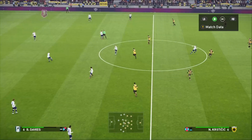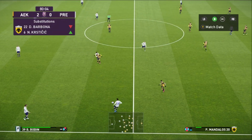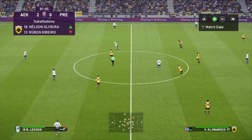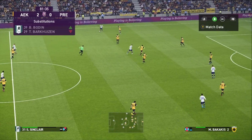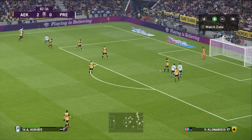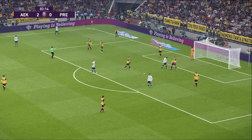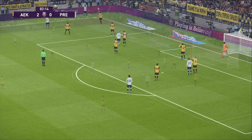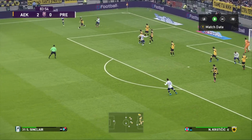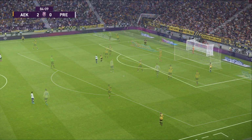Both sides then taking this chance to turn to their benches. AEK Athens get themselves a two-goal cushion. Out to the left it goes. Oh, it's a searing run. He is a man on a mission. Gets it back. Ball, who's going to get there? AEK Athens still 2-0 up and looking now to see it through.